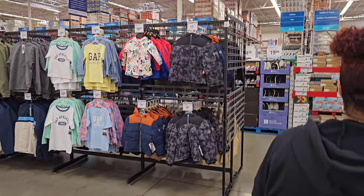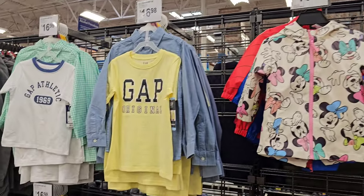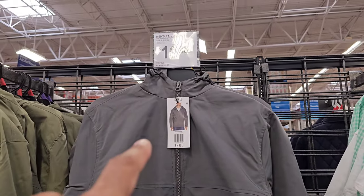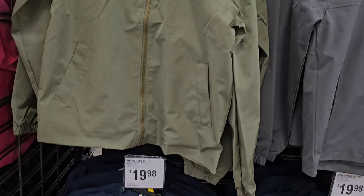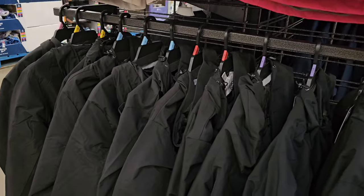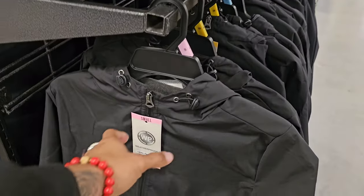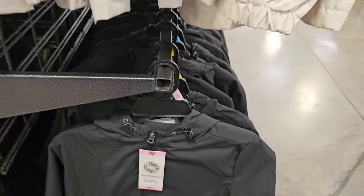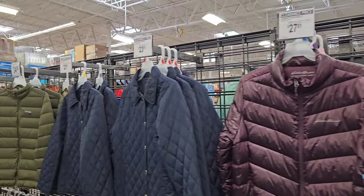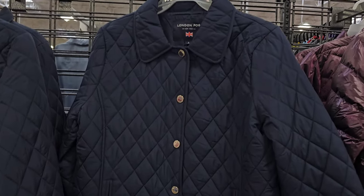All right, so there's a sale on jackets right now. Kids jackets, $15.81, 4 cents off. Let's see what else is on sale. I'm gonna show you quickly if anybody needs a jacket. Raincoats are $19.98. They go from small to 2X. See what they got. Oh, that looks nice. It's weatherproof, but I don't see the price. It might be over here, y'all. Hold on, let me read it, because these are nice. Eddie Bauer's $27.81. This one's $23 for London Fog. That's a popular brand. It's a quilted one.